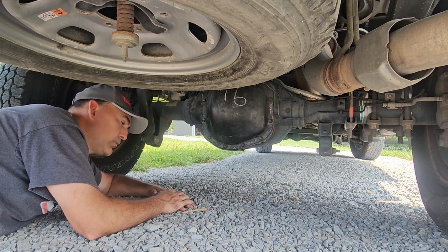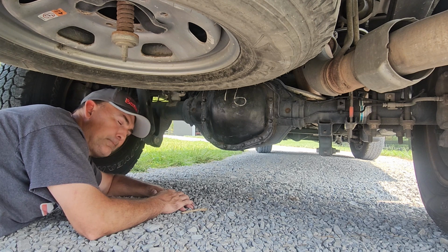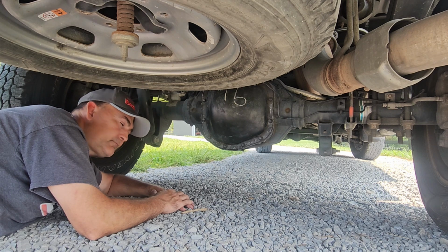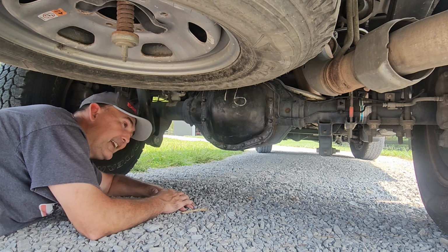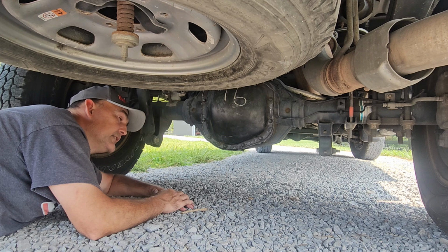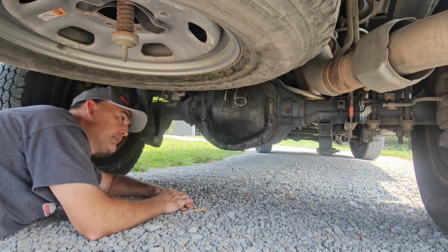Now, one thing I will note is that the owner's manual calls for 80W90. Some people feel like you should use 140. I guess you can do either. If you're towing a lot, I would probably use the 140 weight gear oil just to give you more heat protection.